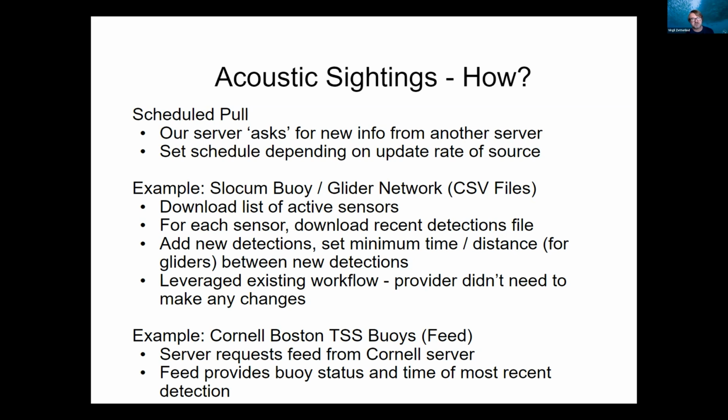Another example is the Cornell listening network for right whales in the Boston ship channel. Again, they have a server that we can ask. I think on this one, we ask on a 15-minute basis for an update. We get a list of the active buoys and then the most recent sighting time or detection time for any right whales.